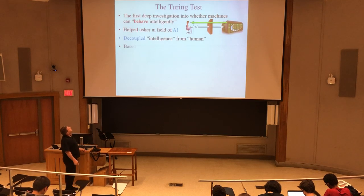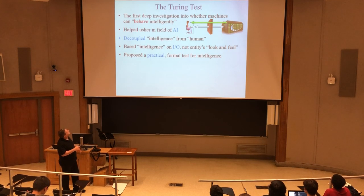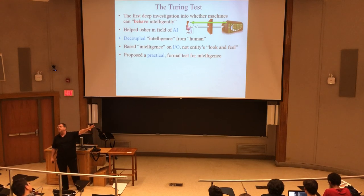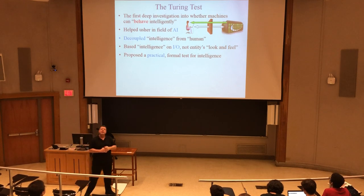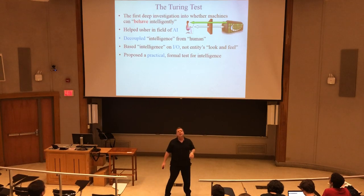So it was the first deep investigation into whether machines can ever think or behave intelligently. It ushered in all of AI, decoupled the notion of intelligence from the notion of human, because now it's not testing for a human behind the wall, it's testing for intelligence behind the wall. Before, we kind of confused the two things as the same, but they're not necessarily the same. A human and intelligence is not always the same thing, right?